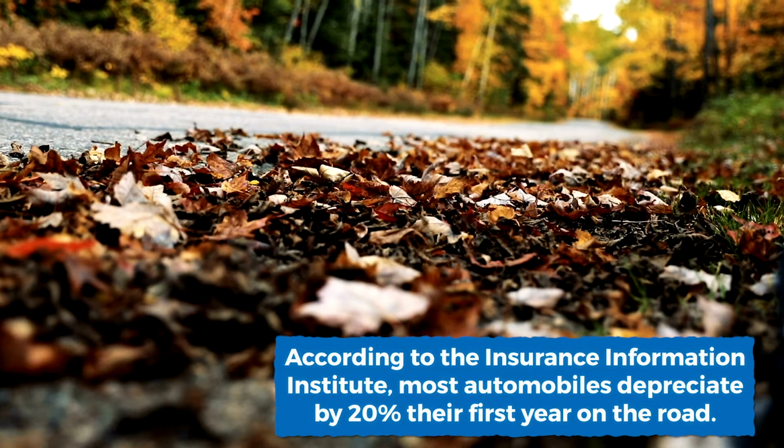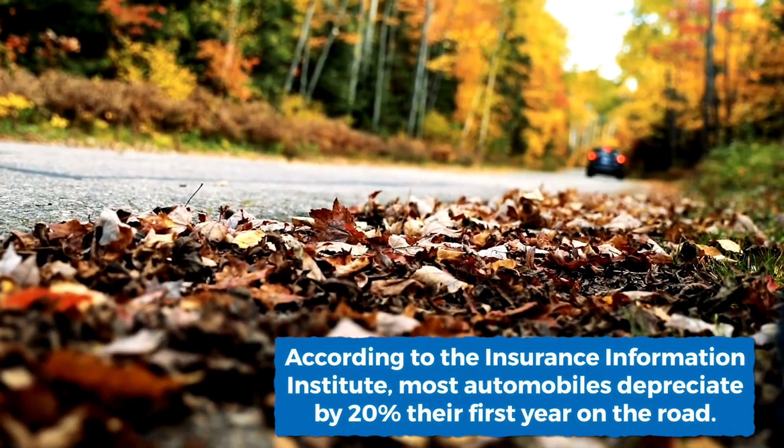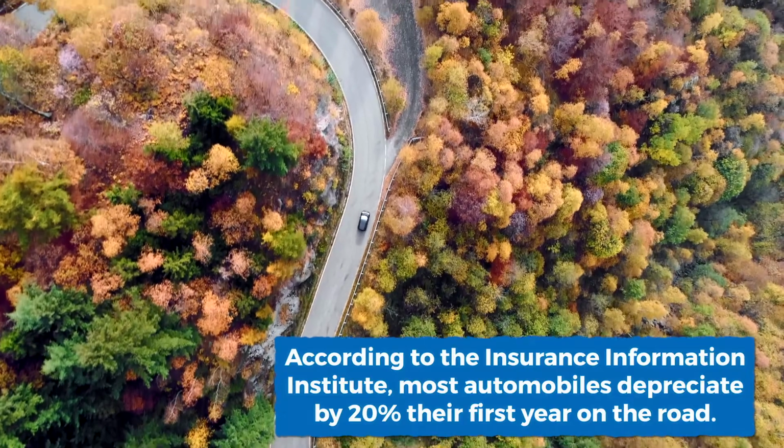The minute you drive off the dealer's lot with a brand new car, it's beginning to depreciate. In fact, most cars depreciate by 20% in the first year on the road. Collision and auto policies only pay up to the cash value of your car. If you purchase a car worth $30,000 and you total it within the first year, then the insurance company will only pay you what it's worth in the market.